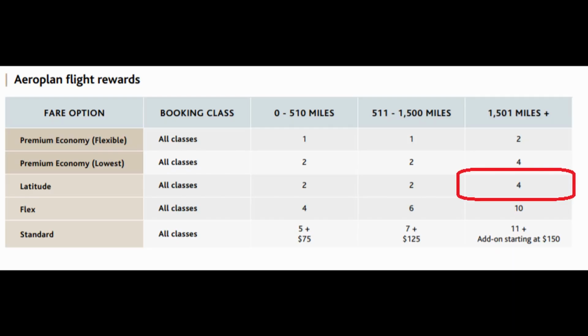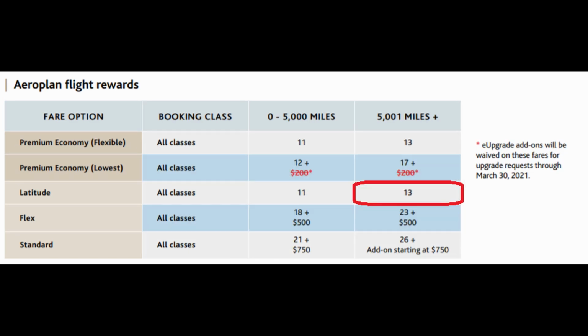For those of you who are making the grind to 25K status, you will be getting 20 E-Upgrade credits along with an additional 5 if you choose it as one of your selected benefits. The E-Upgrade requirements are split between 2 different categories. You have your North American and Sun destinations and international destinations. For Latitude fares booked on North American flights, it costs 4 E-Upgrade credits to upgrade into business class. For international destinations, 13 credits are required.